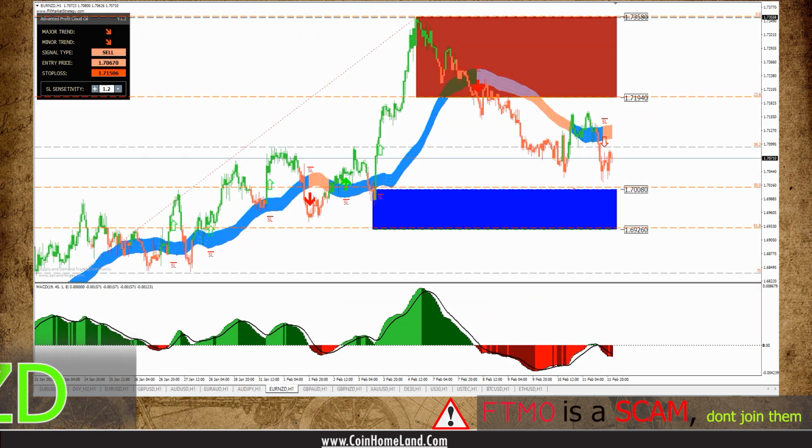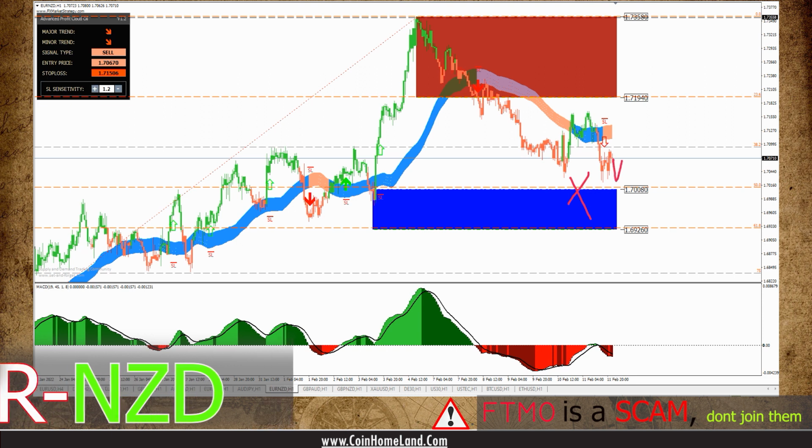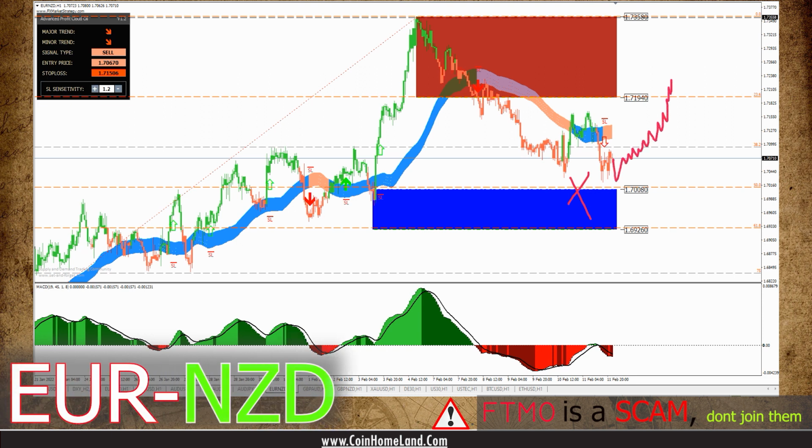Euro New Zealand, don't short this one. Wait. If you see the market going up in a risk off mode, then yeah, I'll take this buy. Later on, sooner or later, it's going to come back down. When it's coming back, it's going to be a really good sell.